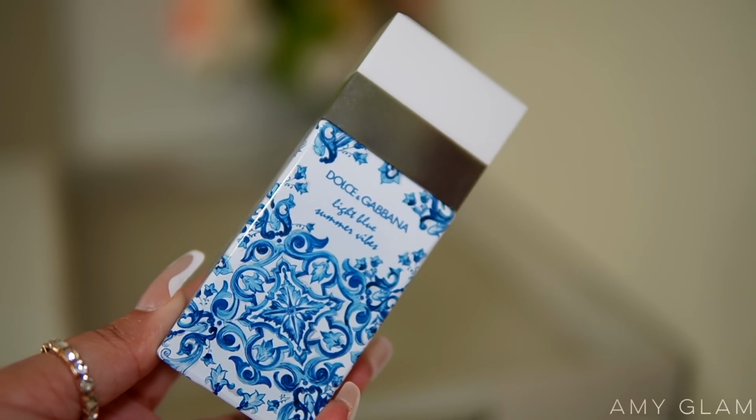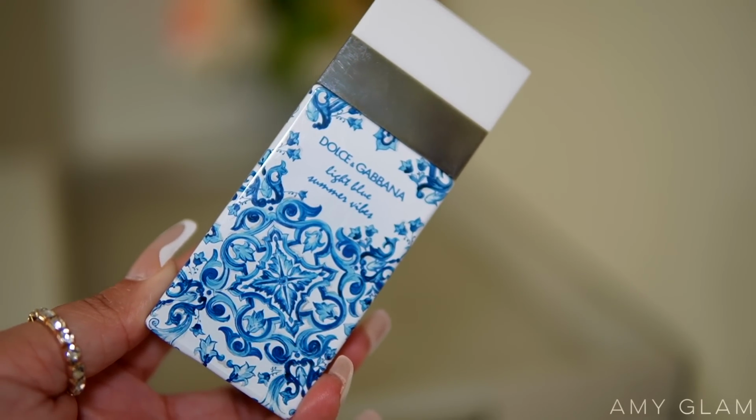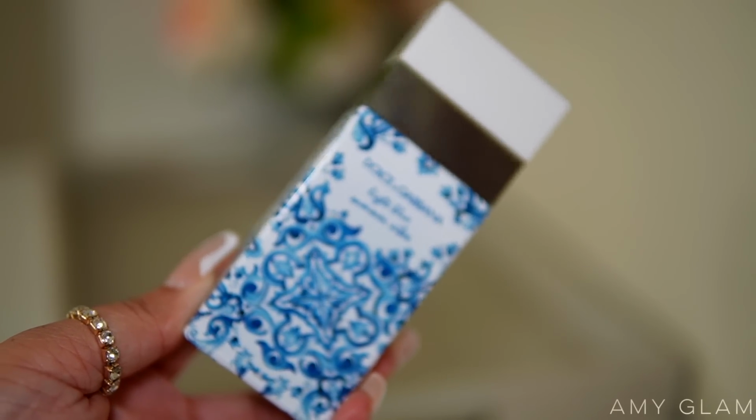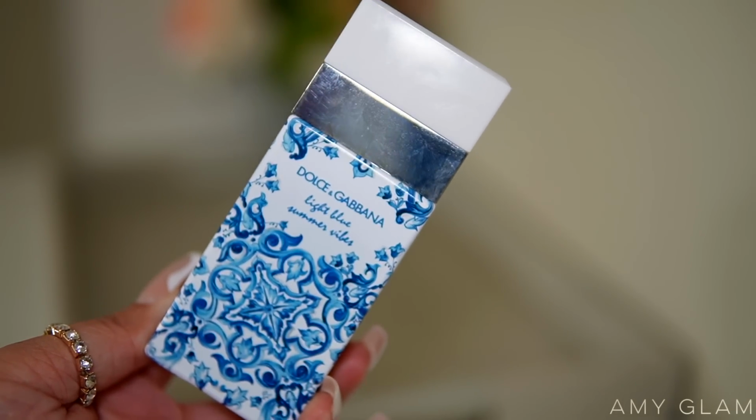I have tested it a few times here and there and I do think it's beautiful, but I cannot really give my full opinion on it because I still need to give it full wears and all that good stuff. So that's going to be the first one on the tray.